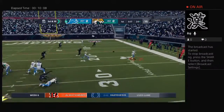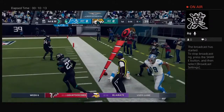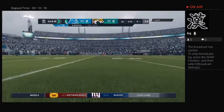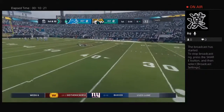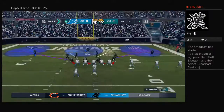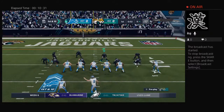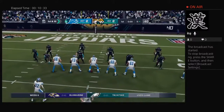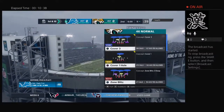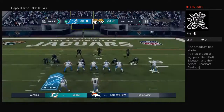Now Stafford. And he's going to drop this off to his fullback. And he's out of bounds. Almost gets to the 10. Another nice gain. 13 yards that time and another first down. First down, Detroit. No score after one. Now a 1st and 10 at the 11.